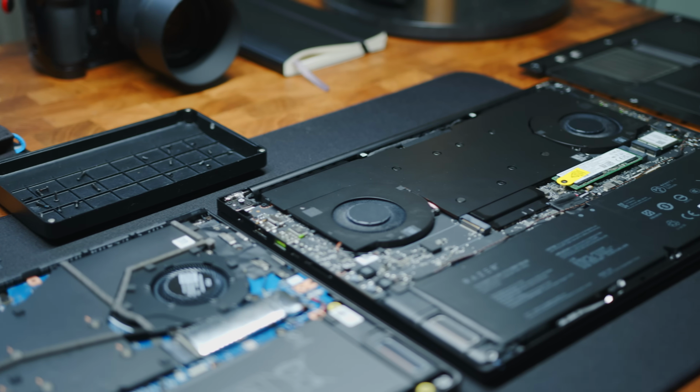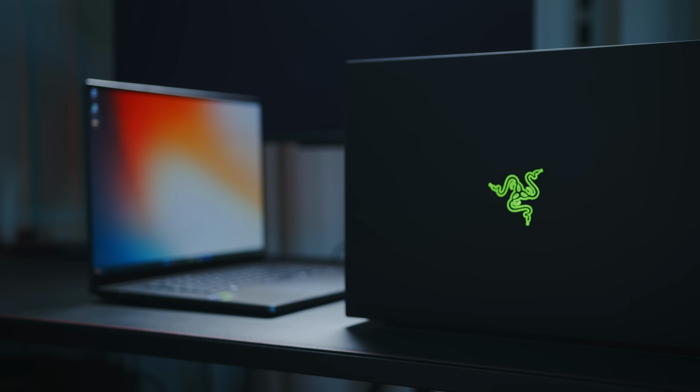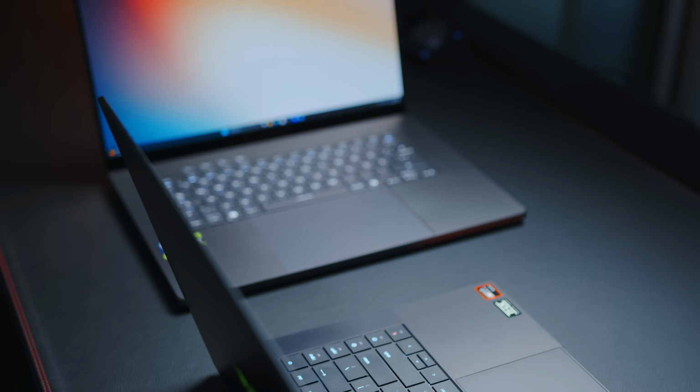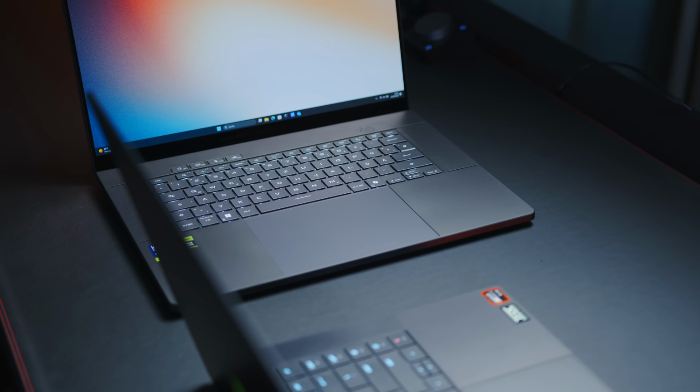But of course, more wattage usually means more heat and therefore louder fans, right? Well, how about you hear for yourself and let me know in the comments what you think. Who did better here, the Razer Blade 16 or the Zephyrus? I also included the speaker test you have already seen or heard in our G16 review, but yeah, in this case it's not really a competition and it's a clear win for Asus here.